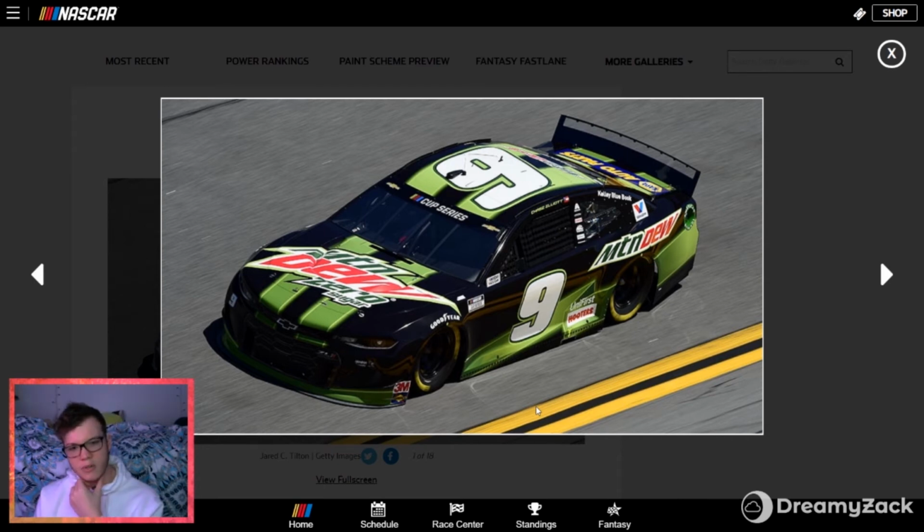I almost want to see more silver on Mountain Dew cars. In fact, if this scheme had a silver background instead of black, I think that would have been really cool. Or maybe some silver accents somewhere. I don't know, but I think this is a successful paint scheme.